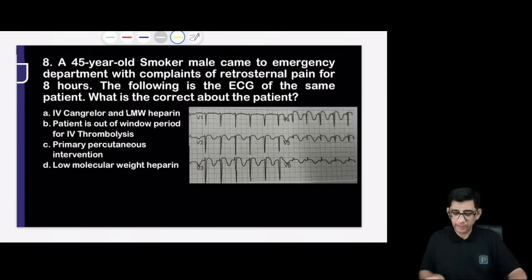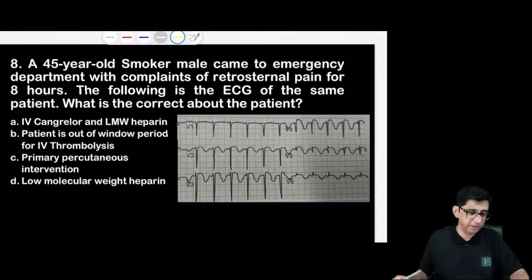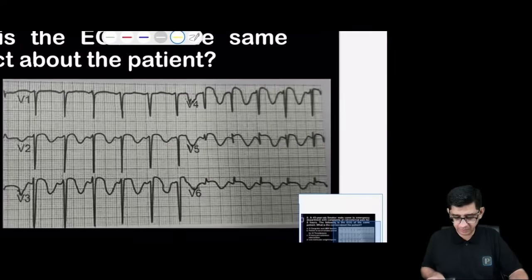Moving on to question number 8, we have the smoker. He came to the emergency department with complaints of retrosternal chest pain for 8 hours. The ECG of the patient is shown, and it asks what is correct about this patient. Let me just zoom into the ECG of this patient at the moment.